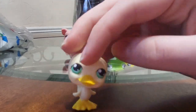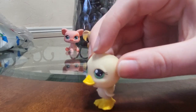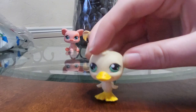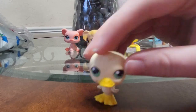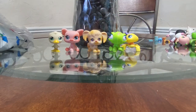Next up is a yellow duck. Our first duck, ladies and gentlemen. It looks weird. It looks like a duckling. It is a duckling, but still, it looks weird. This is gonna be for the sniffing ASMR. Feels weird. Hop right there, farm animals.